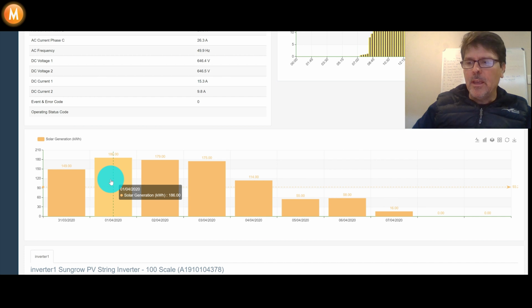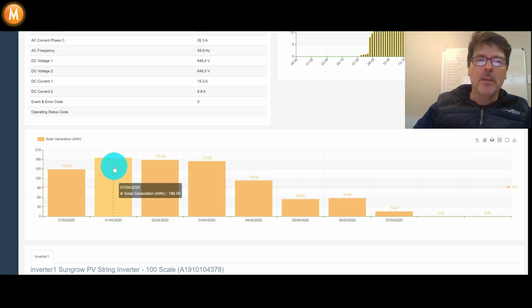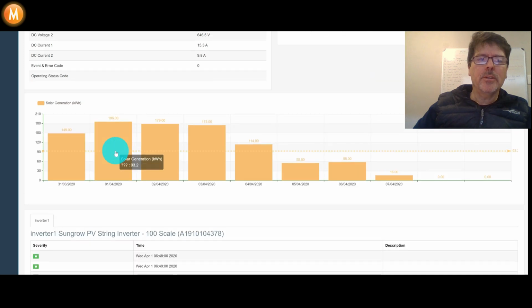What's also interesting is you can scroll down here and have a look at the daily solar output. And we experienced our autumn equinox on the 20th of March, and after the 20th of March you'll see a rapid fall in solar output through to the 20th of June, which is obviously the shortest day of the year. What was interesting for me to see here is the solar system is really outperforming. On April Fool's Day, the system produced 186 kilowatt hours, which is 6.2 kilowatt hours per kilowatt installed, which far exceeds what we would normally be seeing for this time of the year.